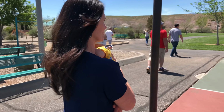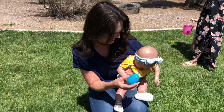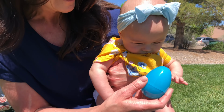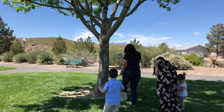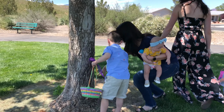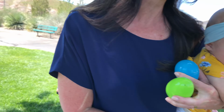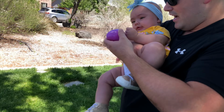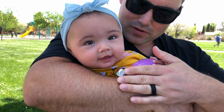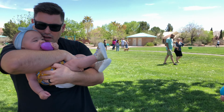Gotta hurry. We gotta get the best eggs, huh? It's one for Ava. Oh, yay. You got an egg! Uh-oh, Hudson! Nana's gonna beat you! There's another one for Ava. Is Vera getting any? Oh my goodness. Yeah, you got an egg. Any more? You're pretty proud of that one egg. Oh, yeah, she got it. And Ava got two.